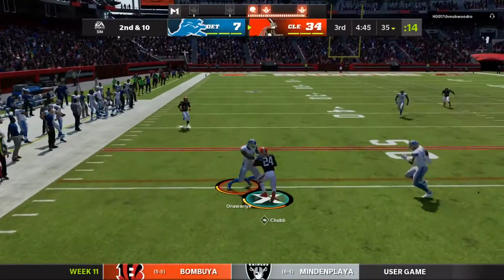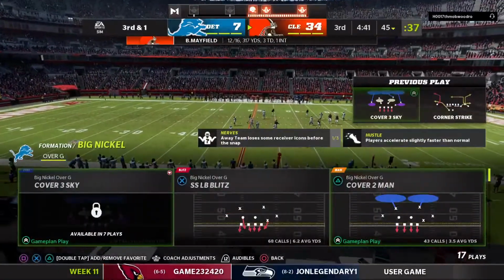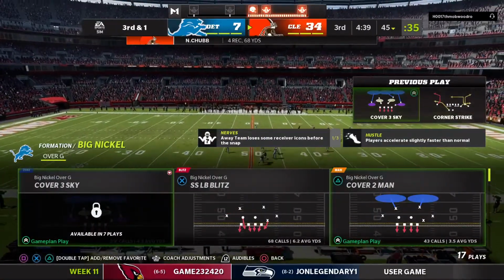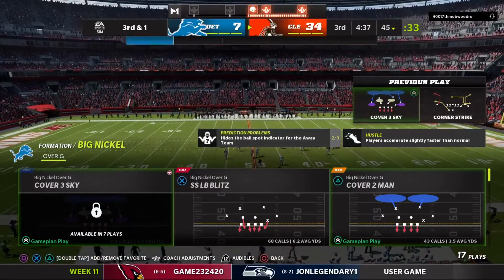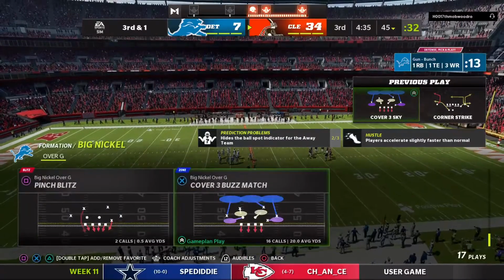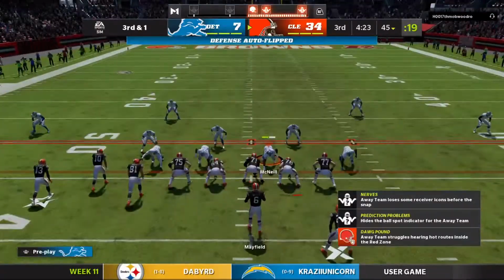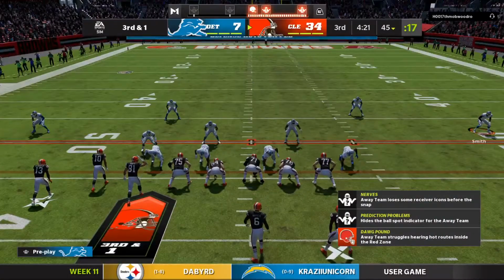Mayfield this time gets it off to Chubb, and he'll be brought down right at the 45-yard line. And with that last play, he's now up over that 300-yard mark. And in today's NFL, it almost feels routine. And I hate that when you talk about a 300-yard passing game. To me, 300 yards still signifies excellence, and he's achieved that in this performance.